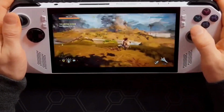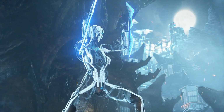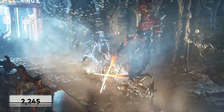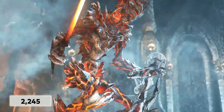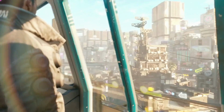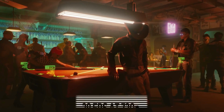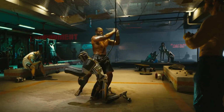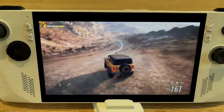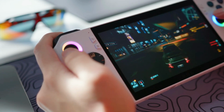While the advantage in games and benchmarks for the Ally Z1 Extreme isn't as extreme as the specs suggest, it's still significant. In 3D Mark Spire Strike, the Ally Z1 scored 1,478, while the Ally Z1 Extreme reached 2,245, an advantage of roughly 50%. In Cyberpunk 2077, the Ally Z1 averaged 29 FPS at 720 pixel resolution with low-end Steam Deck graphics settings. The Ally Z1 Extreme, in contrast, achieved an average of 43 FPS. Gameplay on the Ally Z1 Extreme was smooth in most scenarios, whereas the Ally Z1 struggled in hectic combat and crowded NPC situations.